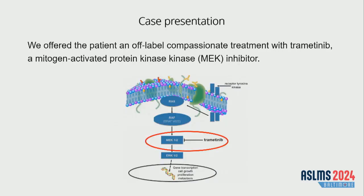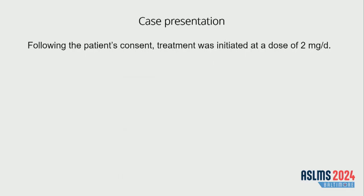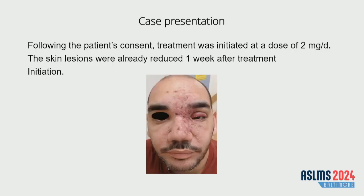We offered the patient an off-label compassionate treatment with trametinib, a MEK inhibitor. And following his consent, treatment was initiated at a standard dose of 2 milligrams a day. With only 1 week from the treatment, the skin looked much better, with skin lesions reduced in quantity and in bulk.